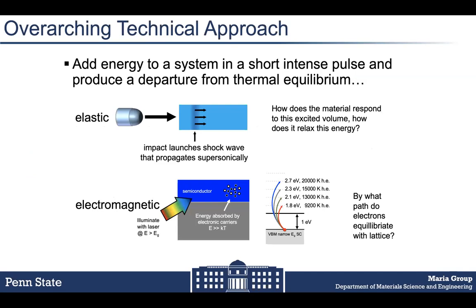So the overarching technical approach is to add energy to a system in a short, intense pulse and produce a departure from thermal equilibrium. And there are two general ways where we do this. We either do it elastically, where we essentially fire a very small aluminum bullet at a material and launch a shockwave that propagates supersonically. And what we want to do is look at how the material responds to the excited volume and how the system relaxes back to the equilibrium state.